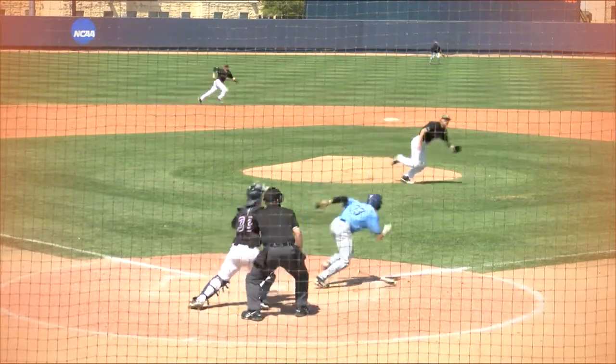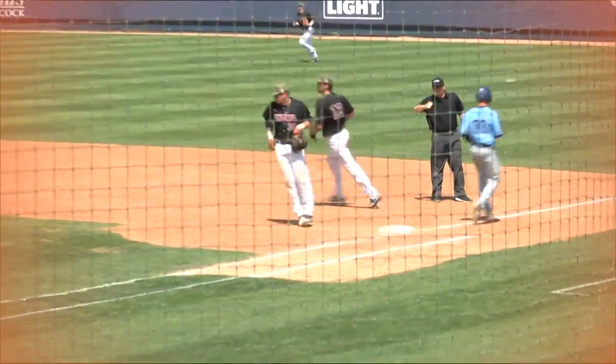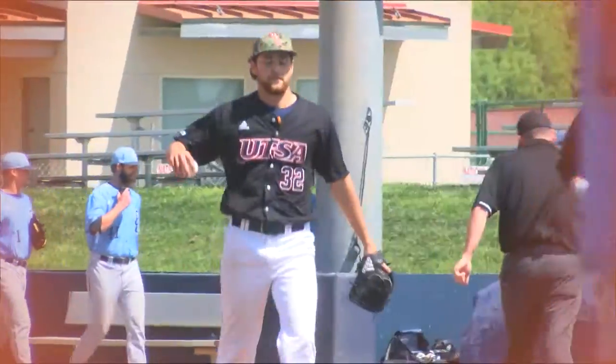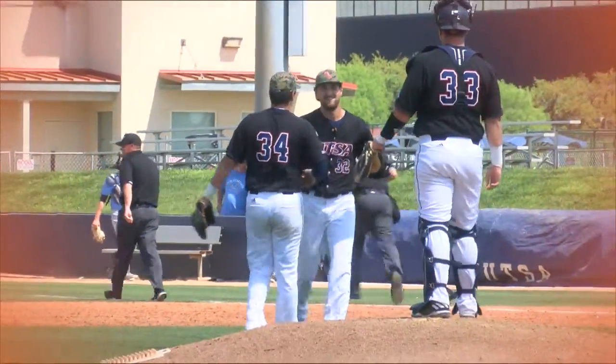First pitch is a ground ball, softly hit right side. Miller fields, he'll run to the bag himself, and UTSA has come away with a 7-5 win. What an amazing job, Chris Muller.